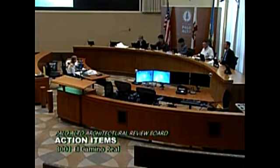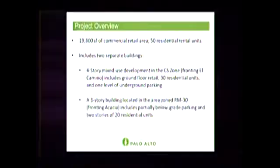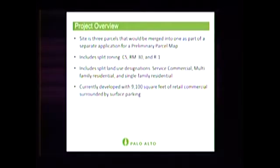Claire Hodgkins, project planner. The proposed project is located at 3001 El Camino Real. And just a brief overview, 19,800 square feet of commercial retail and 50 residential rental units. It includes 2 separate buildings, one in the CS zone that's mixed use and one in the RM30 zone that's multifamily residential. The site is located on 3 parcels that would be merged into one as part of a preliminary parcel map.